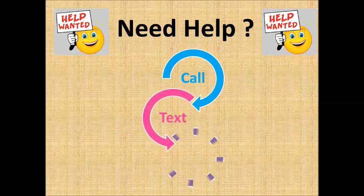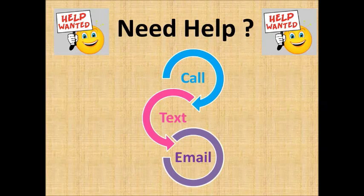You can also text or email your teacher. We will get back to you. If you have not heard back from your teacher within 24 hours, feel free to try again. Most likely your message did not get through.